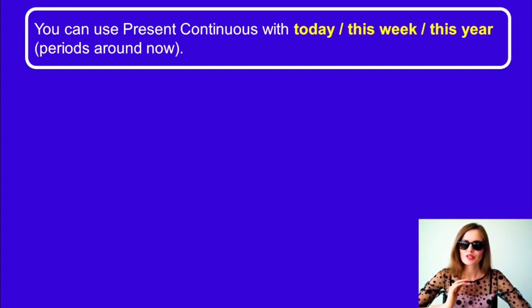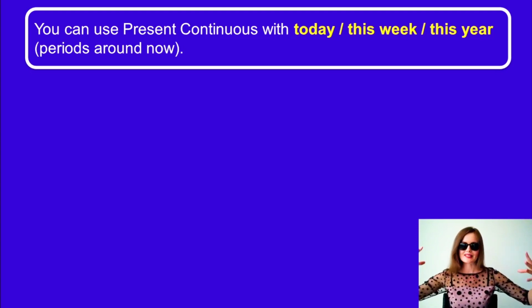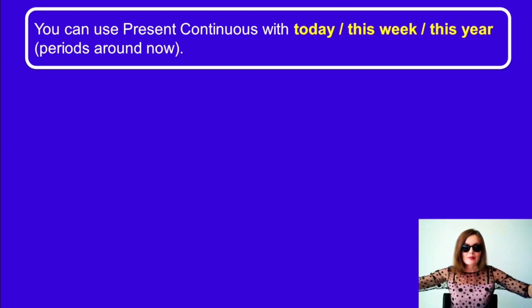The third case when you should use present continuous is with today, this week, this year. You can use present continuous with words such as today, this week, and this year. They show periods around now. So today, it's a period around now, around what is happening now, right? This week, it's a longer period, but still, it's a period around what is happening now. Same as this year. It's even a longer period, but still, we can see what is happening around now, around this year.